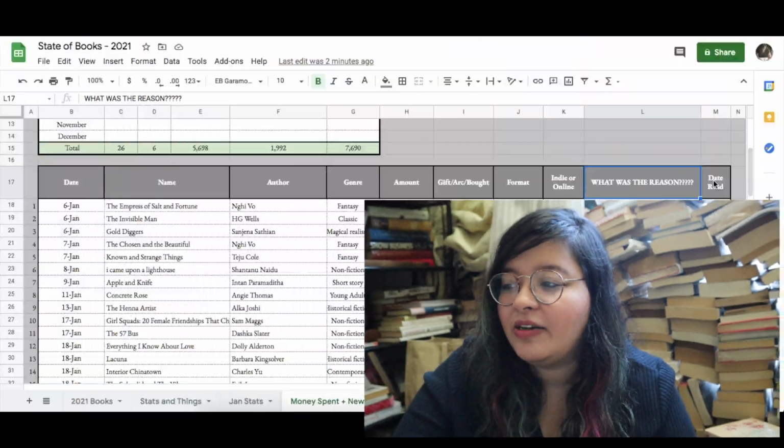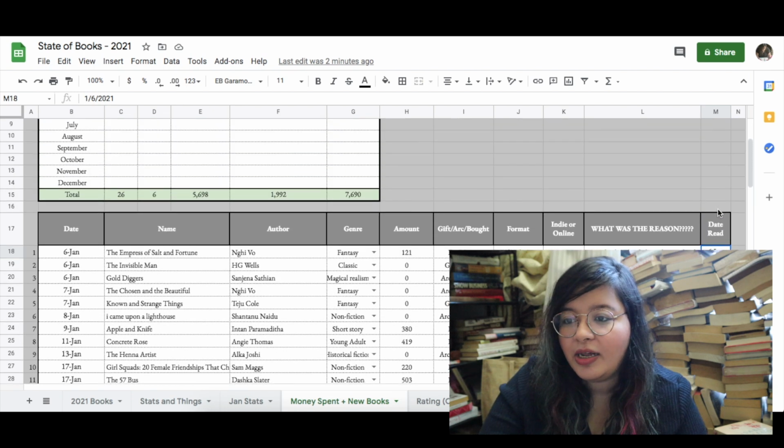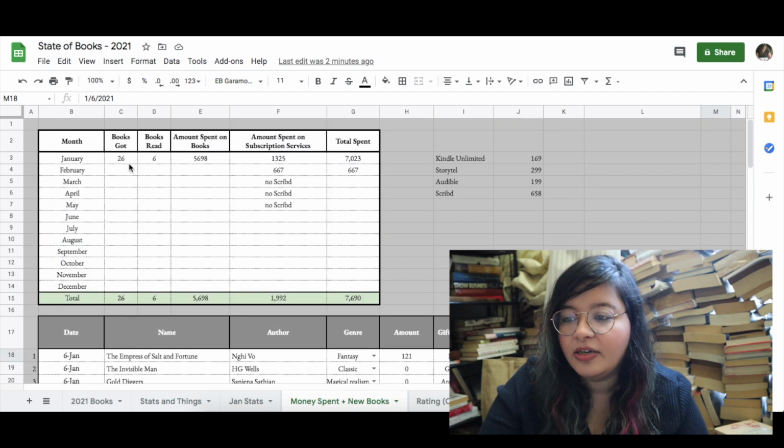So I put that down as well, and then I have a thing for date read, because I do want to read all the books that come in as well, and I keep track of that here. And yes, that is essentially what my spreadsheet looks like.